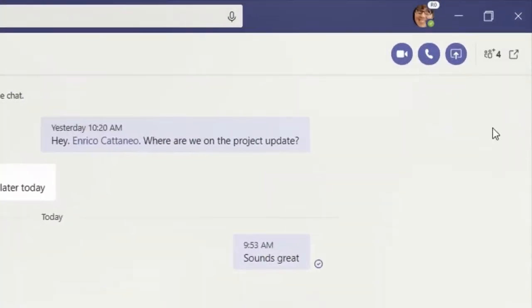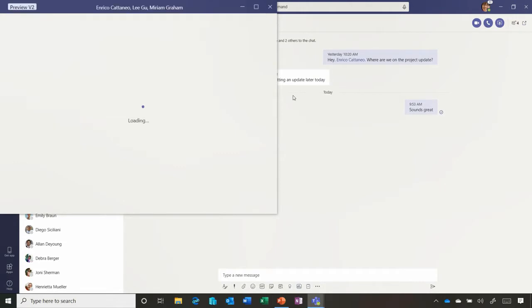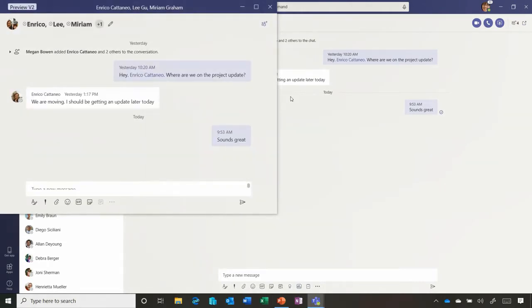Pop-out chat. This is something that I know a lot of customers were really excited about. We just announced this. We have multi-window functionality, so you can pop out your chats and work across multiple at the same time.